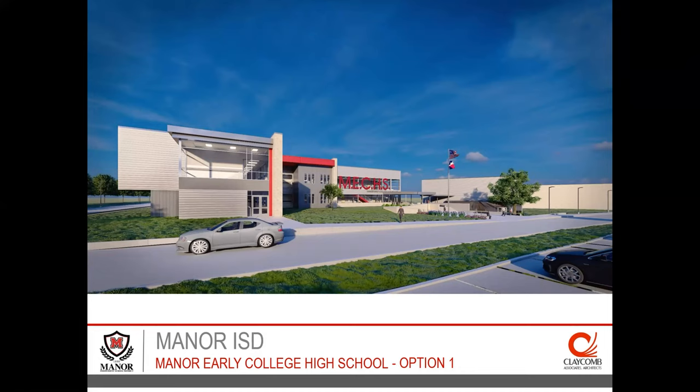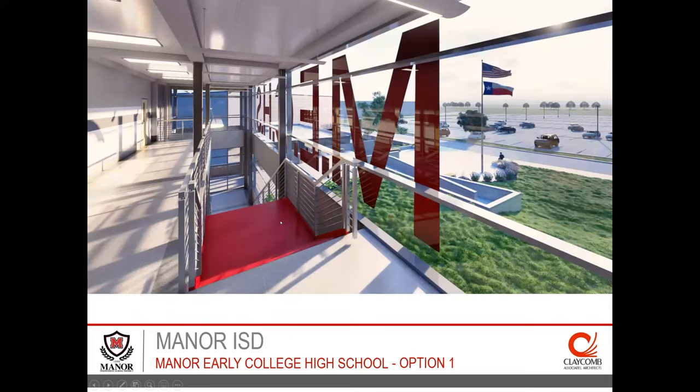This would be the end of the classroom wing here where the stairs would be located. This is from the inside looking back out towards the parking lot.